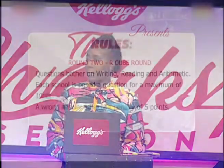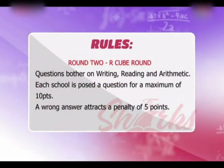So the questions in the archive round are regarding reading, writing, and arithmetic. Each school is posed a question for a maximum of 10 points. A wrong answer attracts a penalty, however, in this round of -5. If you get an answer wrong and decide not to attempt the question, we can pass it over to the other team to pick up a +5. We all understand that. So the questions go to... We start off with Vine Christian School.